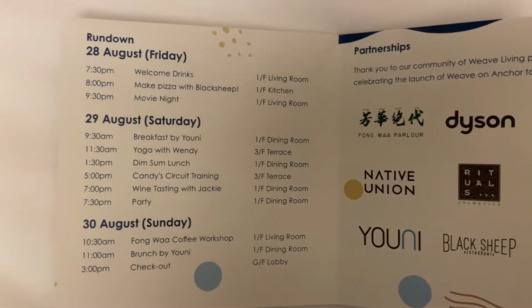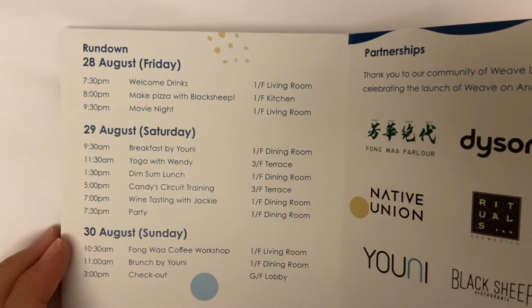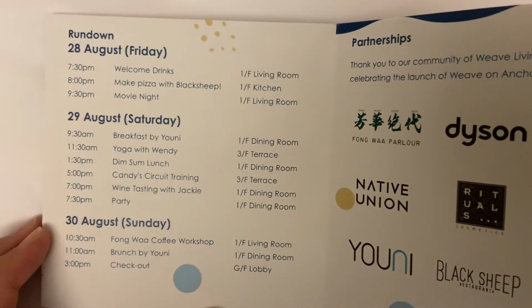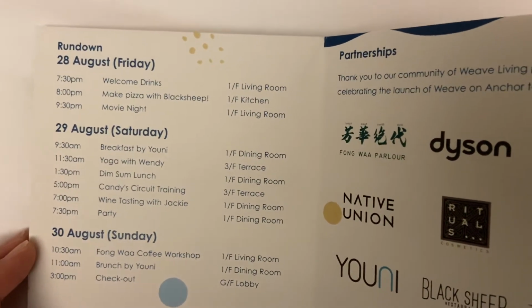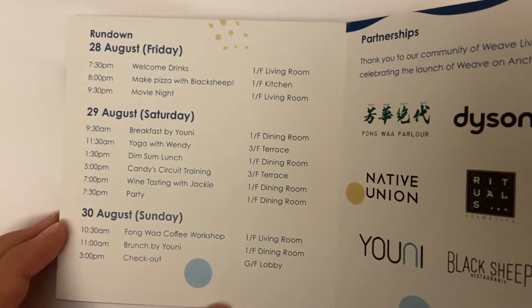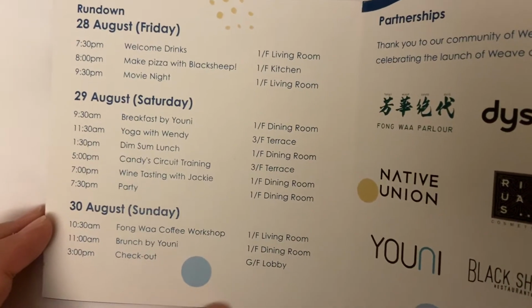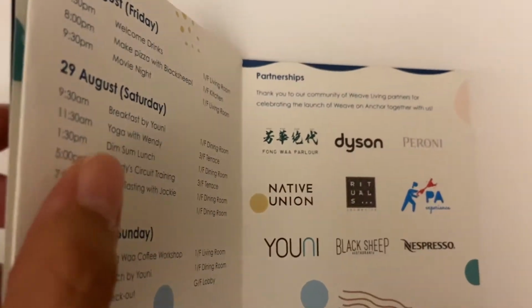Okay, have a look. This is the schedule. So, welcome drinks, make pizza with Black Sheep, movie night, breakfast, yoga, dim sum, circuit training. I think I just brought one underwear with me. Okay, there's also a coffee workshop. OMG, I need this in my life.